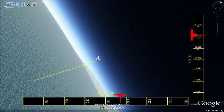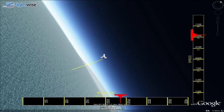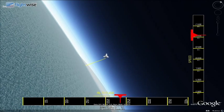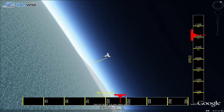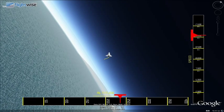Atlantis approaching the coast of Central America, traveling 22 times the speed of sound, its nose pointed 40 degrees up in its angle of attack. Range to touchdown 2,300 statute miles, time to touchdown 21.5 minutes.